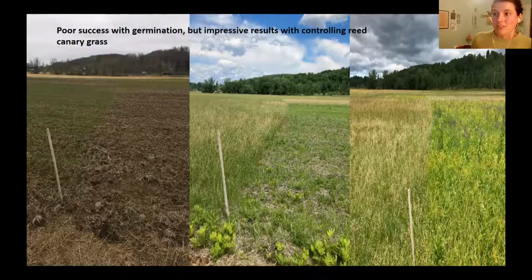A combination of late season seeding and a wicked dry spell after we had seeded, 3 weeks basically with no rain. So that's one of our biggest takeaways from this season, that the earlier you can get out and seed, the better. But we did see impressive results with controlling reed canary, which is huge.